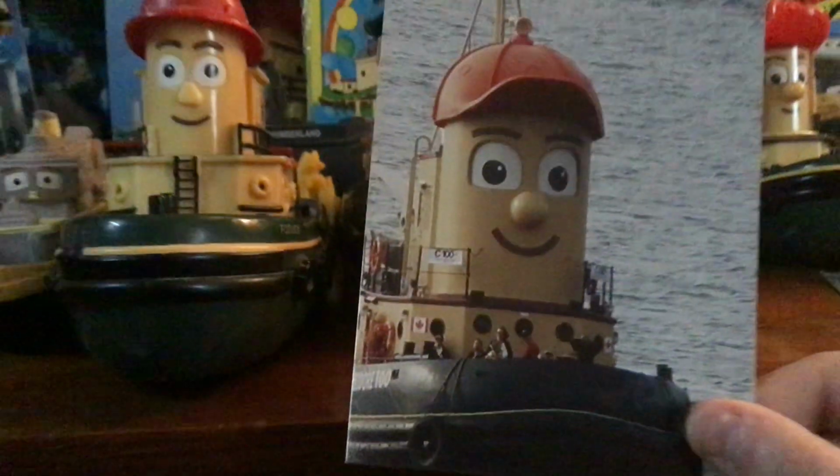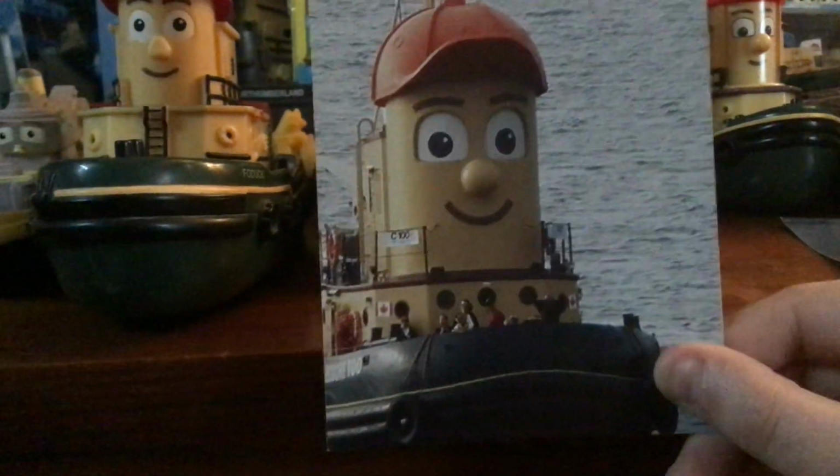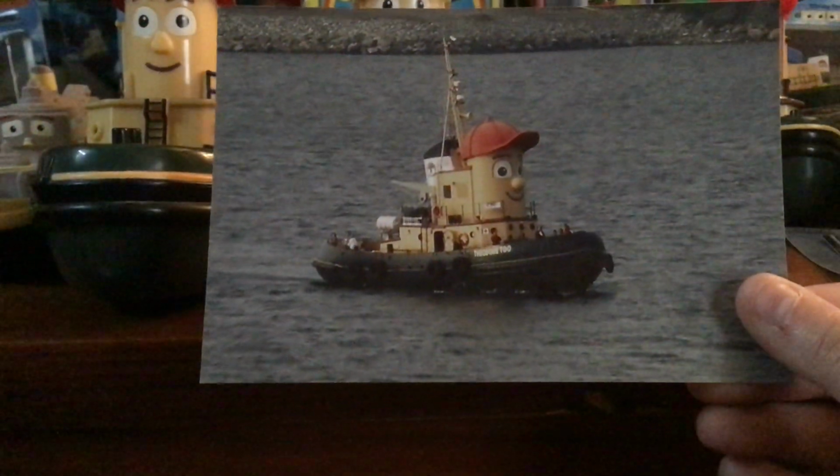Here's another close-up. Right, there's another far-away shot. All the rest are just little far-away shots, but you pretty much get the idea. I have some of those from their cruise. Those are pretty nice. Alright, what else can I show you guys?